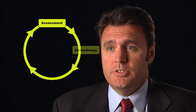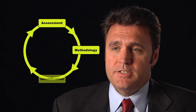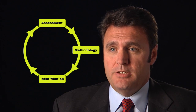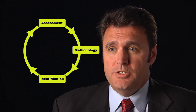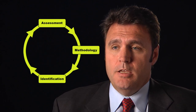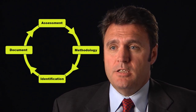Some of the first steps that you need to take to launch a successful program is to identify your critical cyber assets. You need to come up with a repeatable methodology for your critical cyber assets, or your CCAs, and identify the assets in your plant. That involves identifying all the cyber assets in your plant and then running a methodology against those CCAs to determine whether they need to be protected. What we've seen in the past with customers is it needs to be repeatable, it needs to be documented, and you need to be able to supply it on demand.